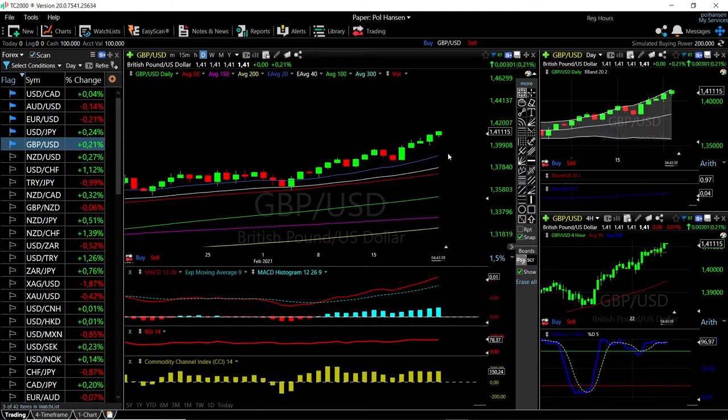Pullback towards the 20 exponential should be supportive and a possible buying opportunity at that stage. Break below the 20 opens the door to the 40 and the 50, and that's an even better buying opportunity.